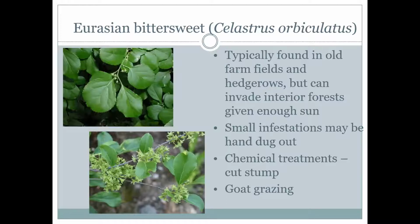This is, yet again, a species that really loves old abandoned fields, hedgerows, forest edges. It's particularly insidious because it grows up a forest edge and girdles the trees and shades them out, killing the trees on the forest edge, taking them down, and then moving on to that newly exposed forest edge, shrinking a forest slowly from the outside.